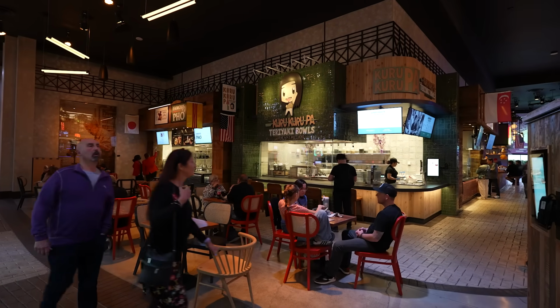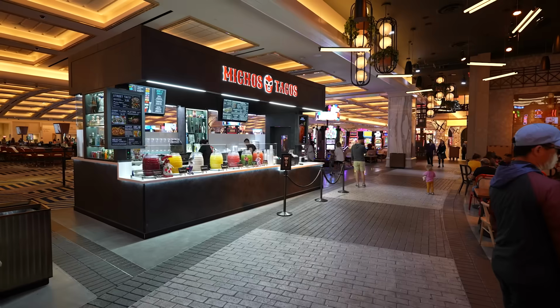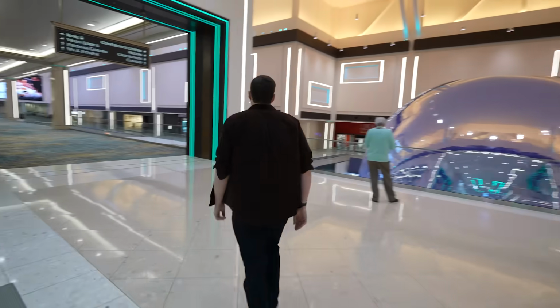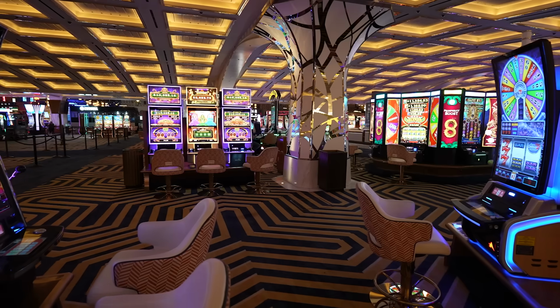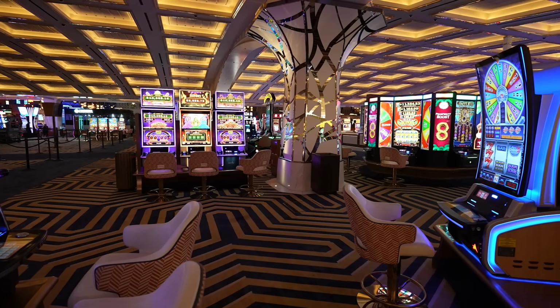That said, there are some positives. They did have a good variety of dining options here, and the property is massive and immaculate. It definitely feels new. Overall though, Resorts World was one of those places I stayed that left me wanting more.